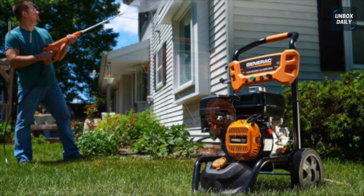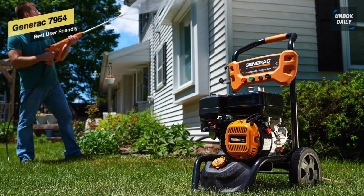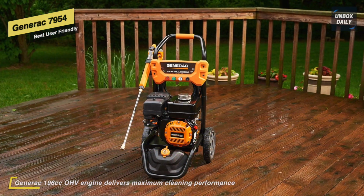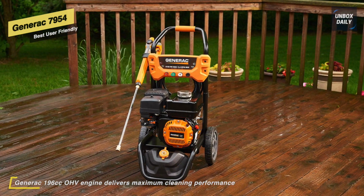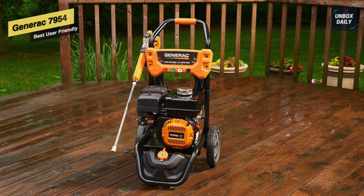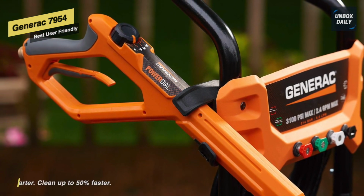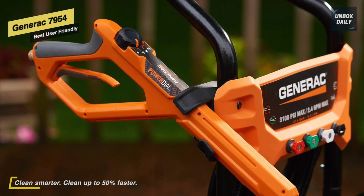The Generac 7954 is an ergonomic spray gun with cushion grip, and its easy-to-pull trigger reduces fatigue and improves comfort. The integrated spray gun holder holds a spray gun securely during transport and storage. It has a turbo nozzle attachment with a rotating pinpoint stream, designed to remove stubborn dirt and grime off rigid surfaces 30% faster than standard nozzles.